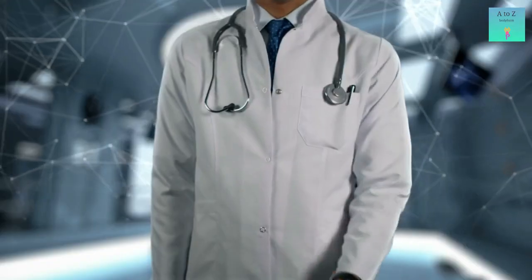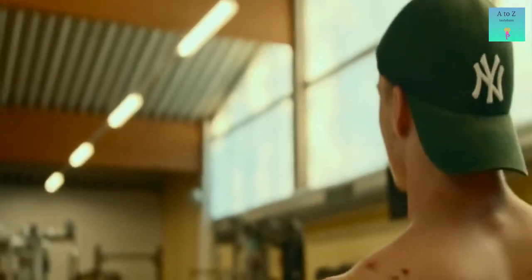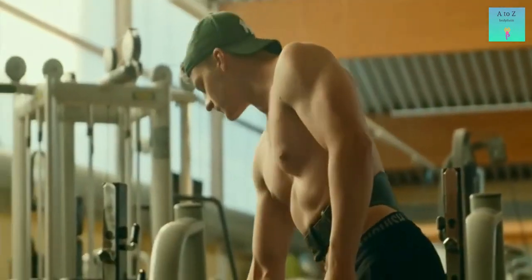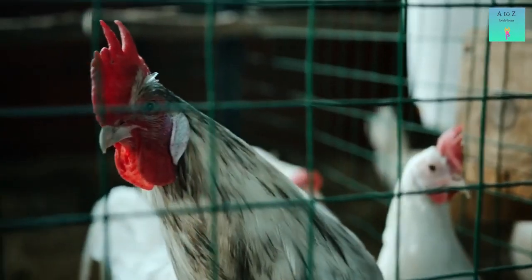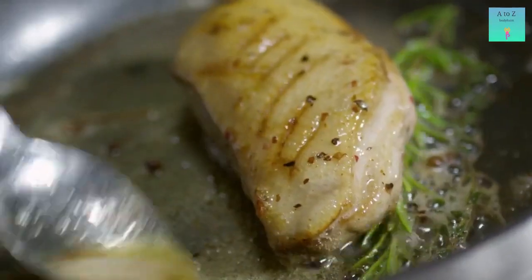A study published in the Journal of Nutritional Biochemistry found that when both resistance-trained men and women consumed diets containing more than 3 ounces of chicken per day for 10 weeks, their total testosterone levels increased by 20%. Not only will you build muscle eating chicken, but it's a great source of heart-healthy omega-3 fatty acids.